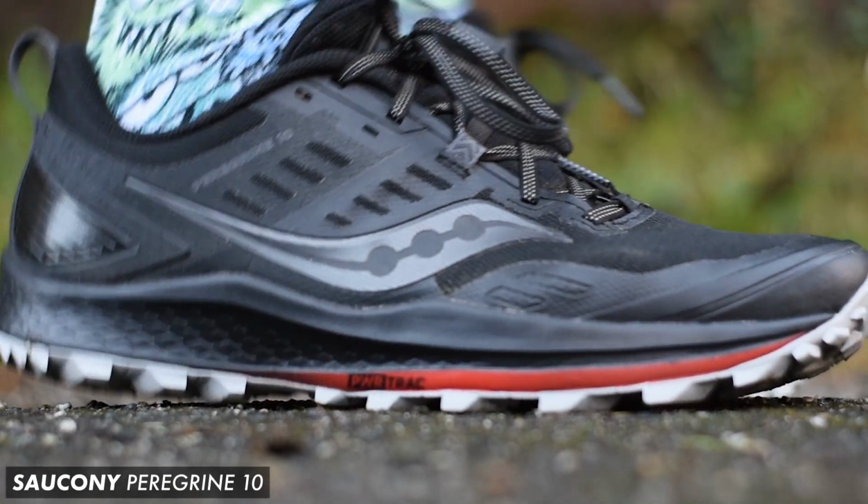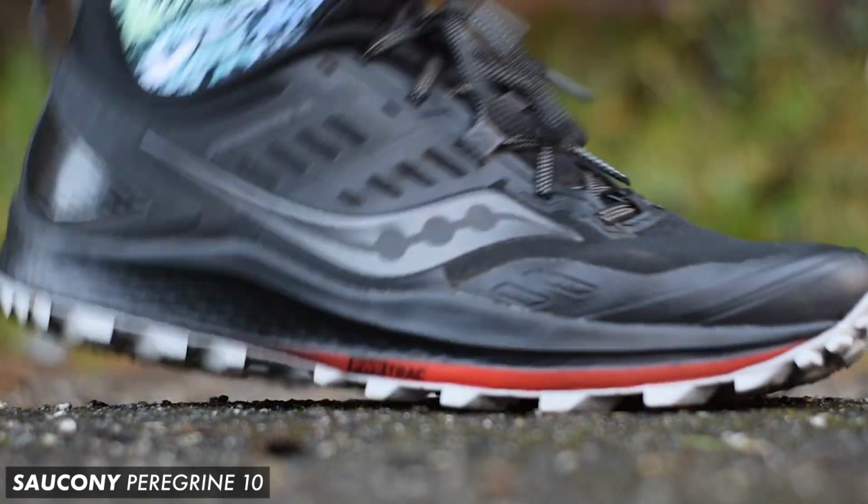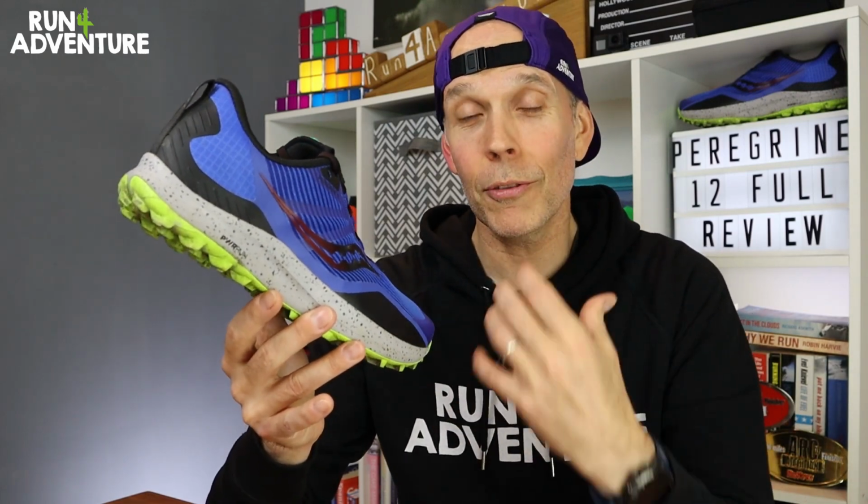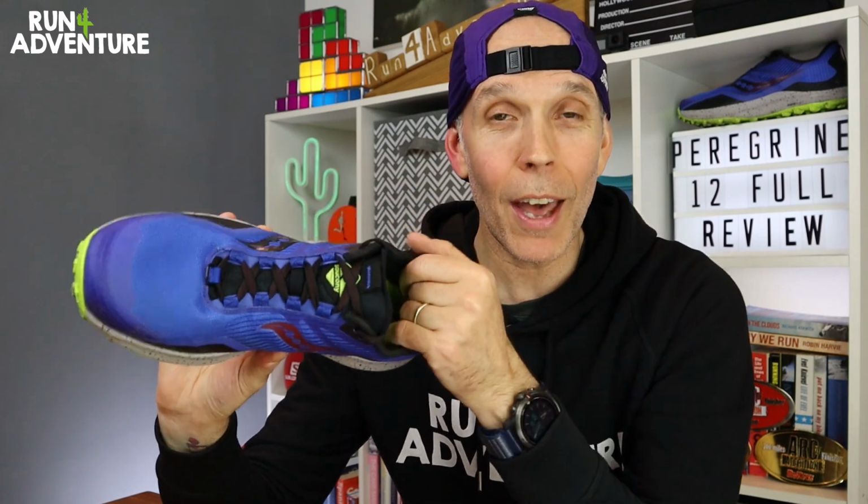Anyone who's followed the channel knows I was a massive fan of the Peregrine 10, and a lot of that came down to the fit of the shoe. It just worked for my foot shape so well. Really well locked down around the midfoot, really well held and supported by that heel cup, just the right width in the toe box, and again just the right level of padding and breathability in that upper.